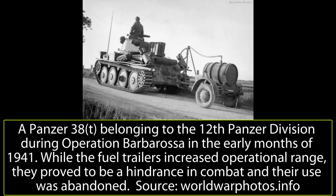As the use of this trailer could be dangerous in combat situations, a quick-release tow hitch, which could be activated from inside the vehicle, was added to the rear. This proved to be awkward and vulnerable to enemy fire, which would lead to its withdrawal from further use. The Panzer 38T, like all German equipment in the Soviet Union until the end of 1942, suffered heavily.